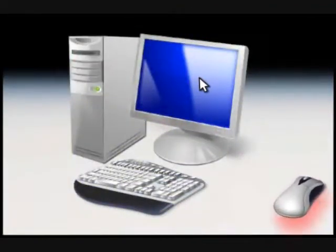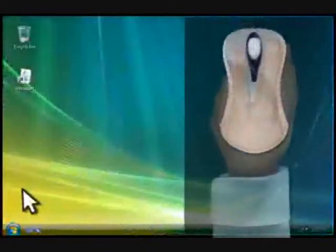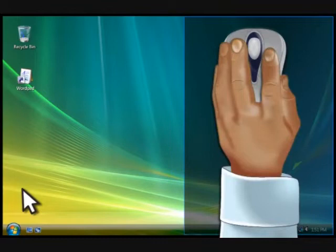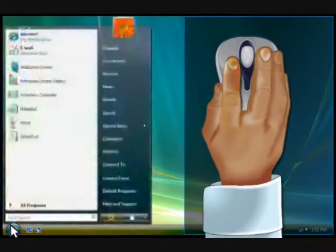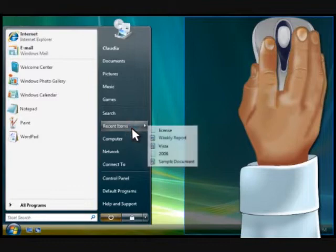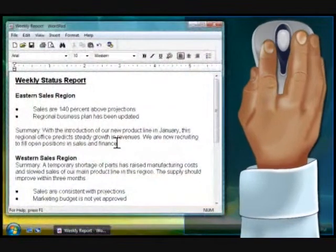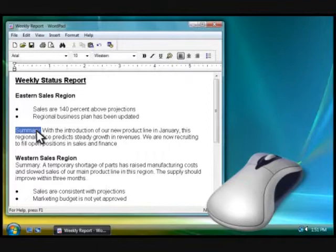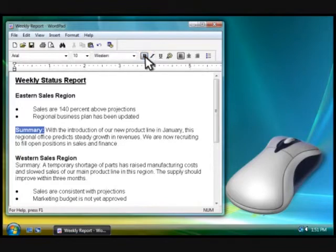Keep in mind you can lift the mouse and reposition it if you need to. Now let's see how to click. The left mouse button is used to click, but left-handed people can switch the mouse settings to reverse the buttons. By clicking the Start button, you can open a document that needs some changes. When you quickly click 2 times, or double-click, the same word, notice how the word becomes selected. This tells the computer that you want to do something with the selected text, like make it bold.